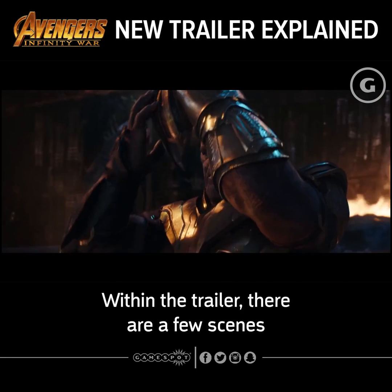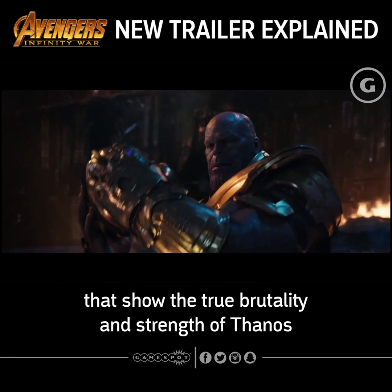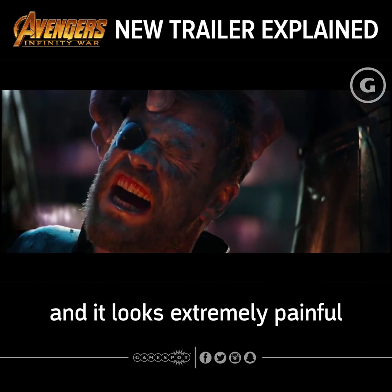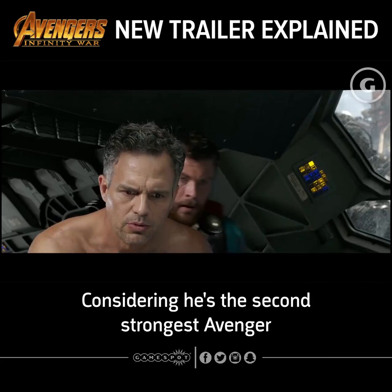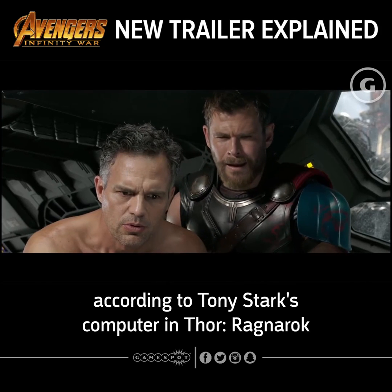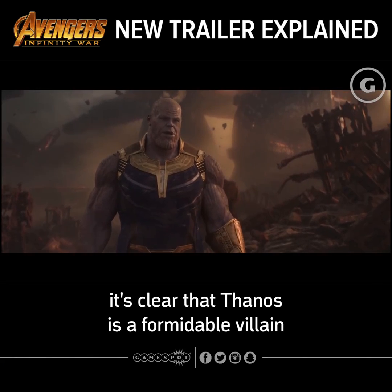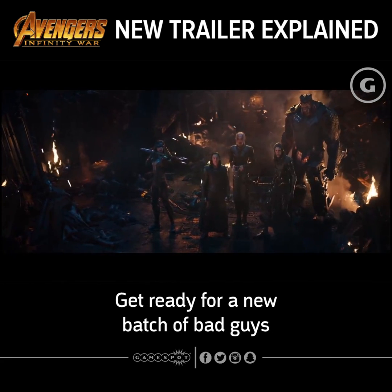Within the trailer, there are a few scenes that show the true brutality and strength of Thanos. At one point, you can see Thanos crushing Thor's head, and it looks extremely painful. Considering he's the second strongest Avenger according to Tony Stark's computer in Thor Ragnarok, it's clear that Thanos is a formidable villain. Get ready for a new batch of bad guys.